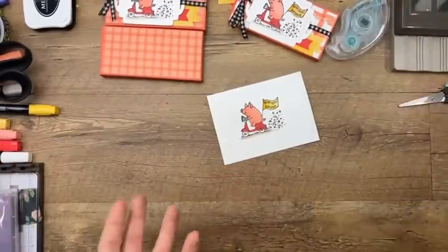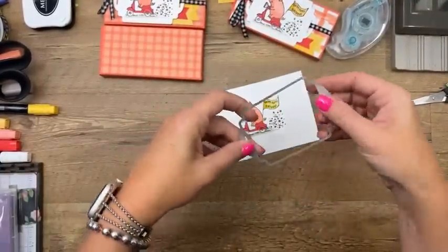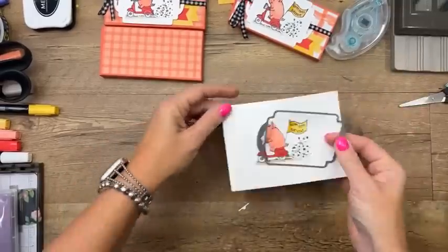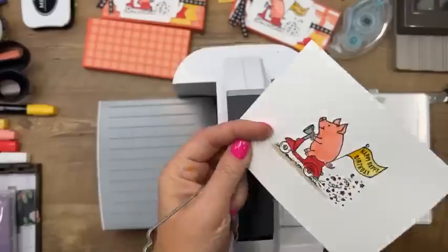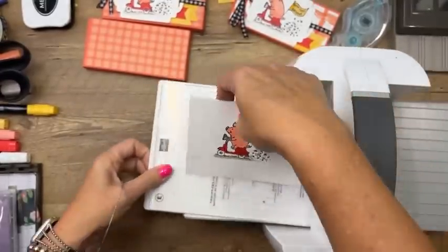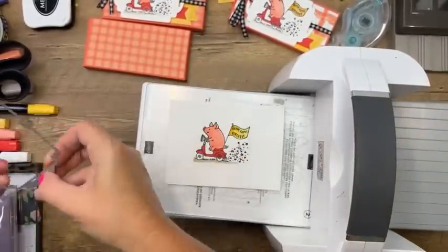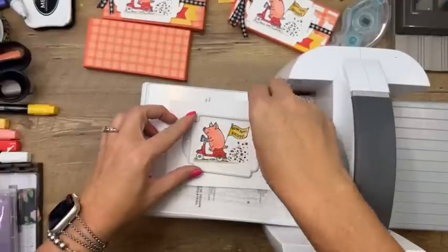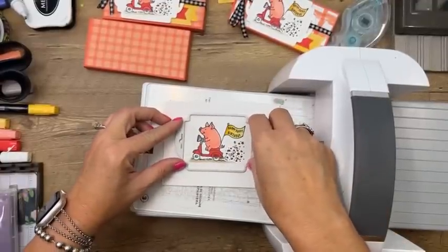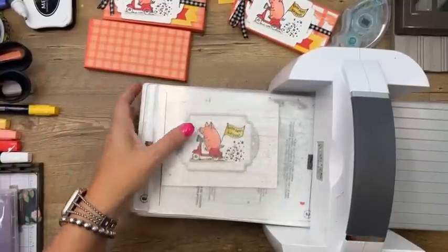Now, we're going to use a die, if I haven't lost it, called Celebration Tags. Celebration Tags dies. These are new, and they're awesome. And so this tag is going to give us the little holes here on either end to thread our ribbon through. There we go. It will be a great time.